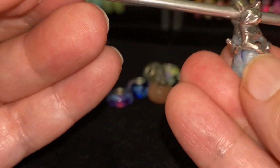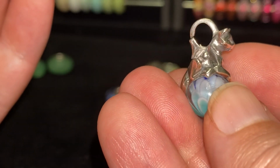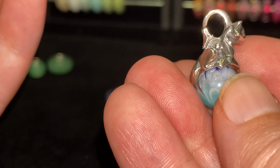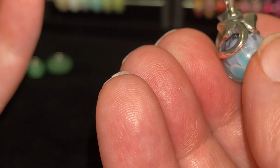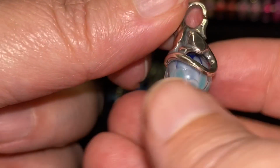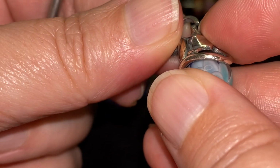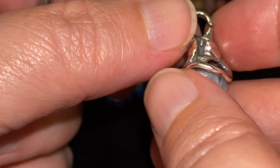The kitty, if you look, here is the side view. It's just a little kitty balancing on top of a ball. And of course, we have the tail that comes all the way around. And then this part right here is the pendant part that you would put through the fantasy necklace.